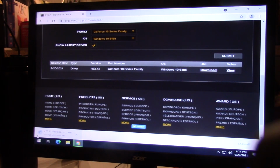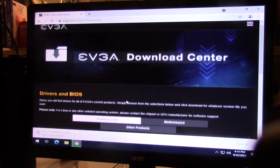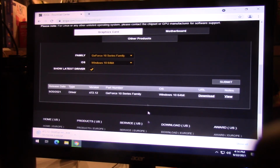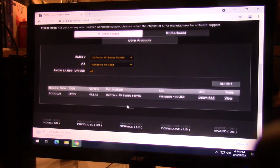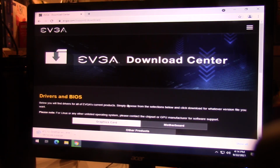Alright, so the GTX 1050 Ti is in. I am downloading the latest drivers from EVGA, which is 9.20.21, and it's version 472.12. So, once this is up, I will do a couple of these tests again.